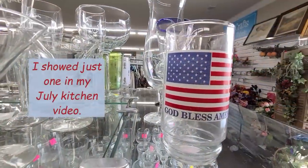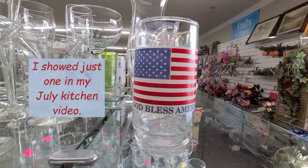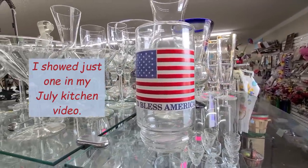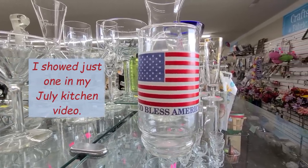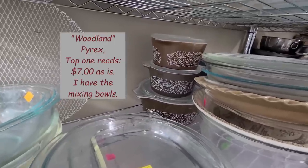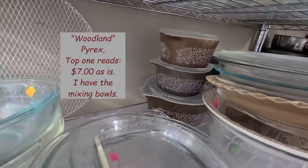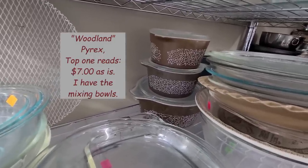Well, this glass is tempting. They want $3 for it. That's almost antique shop price. I'm surprised. But it is older. Now, there's a whole set of Pyrex back there. Looks like it's in good condition. I don't know what the prices are. It's way in back. Is that Woodland?